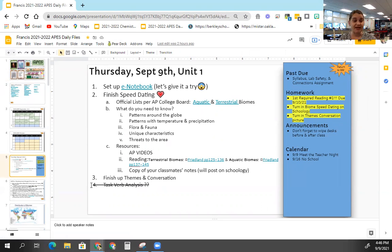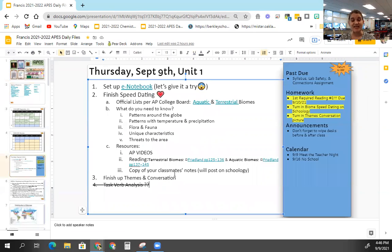If we don't get to an item, I do strike it through and I move it to the next part of the agenda. And that way, if a student misses, they can use this as their guide as to what they missed during class. So they don't necessarily have to email me, although they can, and say, hey, what did we cover in class? They'll see it right away on this document.